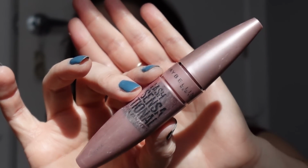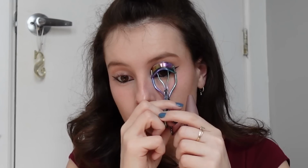I have been using this since my late high school years, and she does me beautifully every time. I don't know if it's the formula or the brush or both. I do curl them just for the extra length.